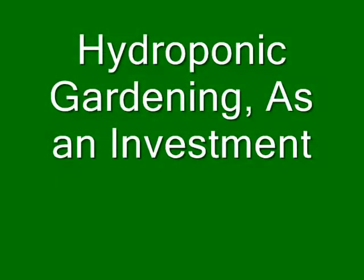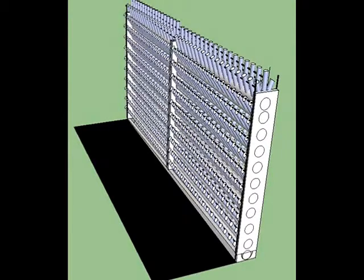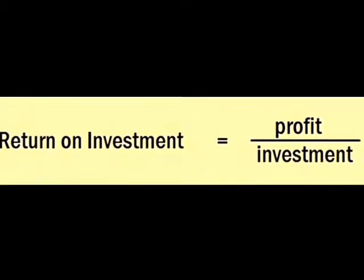Today I want to discuss hydroponic gardening as an investment. We're going to look at the potential of my system. It's unusual and unique, but there's nothing new about vertical gardening. It's catching on like Bieber fever. The kid has 632 million views, and you thought you were popular. Ha! The return on investment of this hydroponic system will make you very popular too.